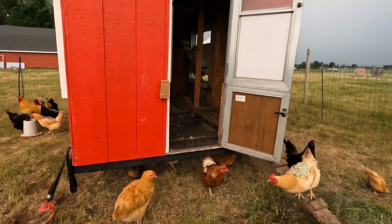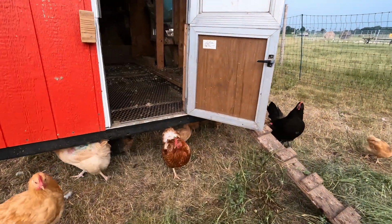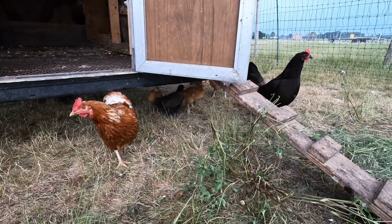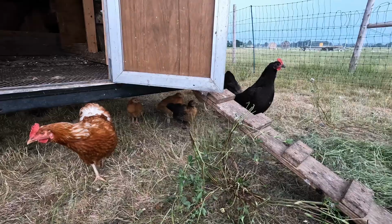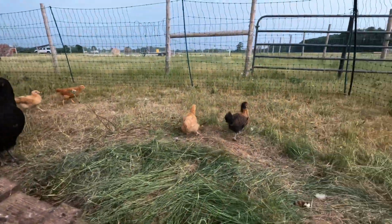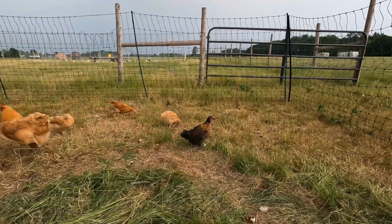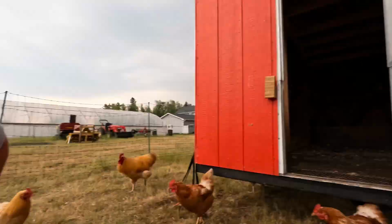You can see them right there. There's 5 of the yellow ones, and then there's this one right here, the brown and yellow. And luckily for us, out of this batch, the 6 that were born, we had no roosters. They were all hens, which is okay with us, because we want more hens so we can lay more eggs.